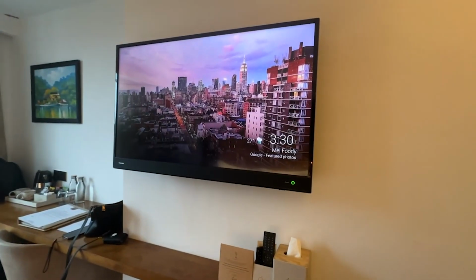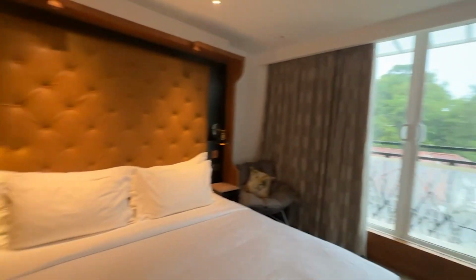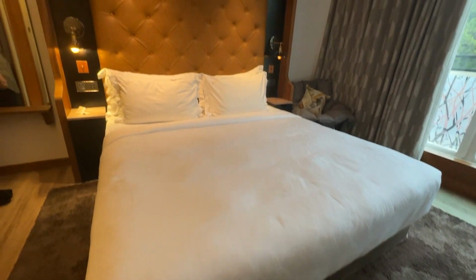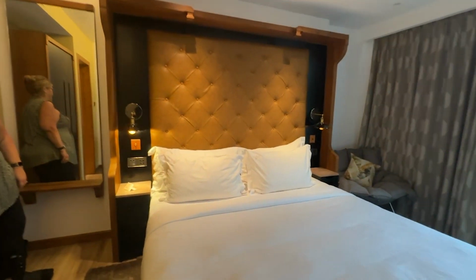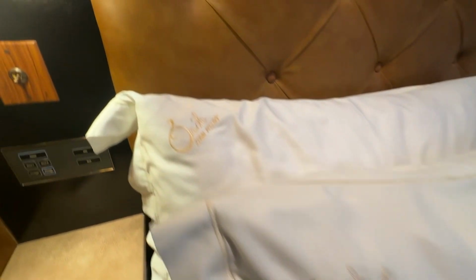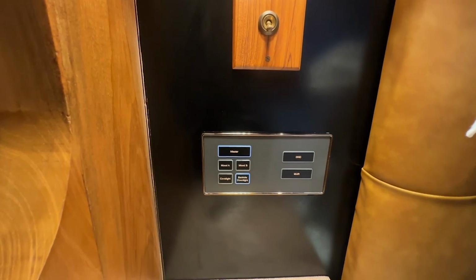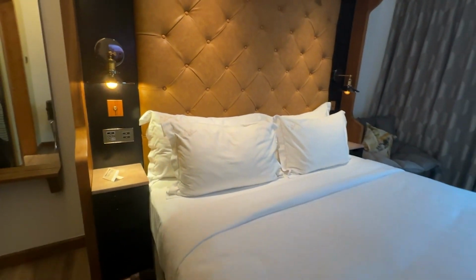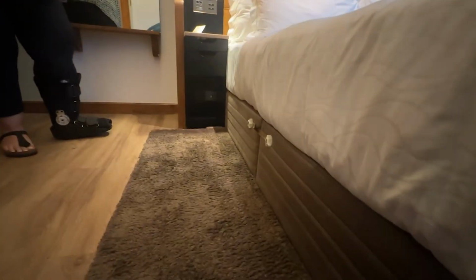Decent sized TV. Here's the bed. And the pillows even have embroidery on that says soft pillow and firm pillow. Electric controls, but no actual sockets. I think the sockets might be down here. Yeah, I can see the socket right on the ground.